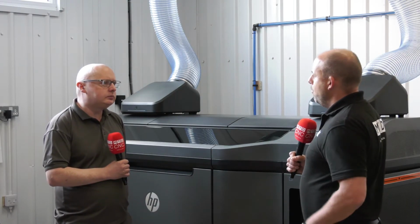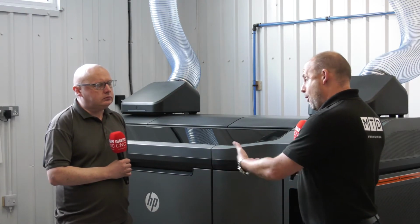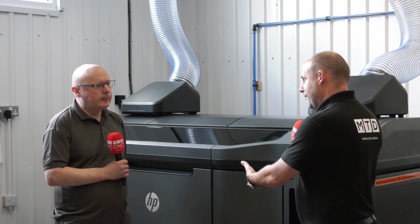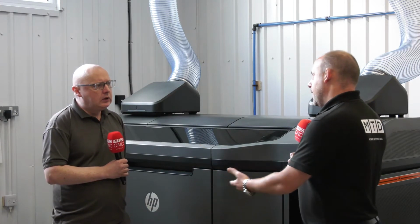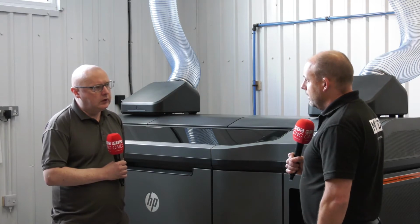And why are they getting such a footprint now in the UK? I know it's a lot of work that you've been doing, but the machines speak for themselves as well, don't they? I mean, some of the aspects of prototyping to production that we've learnt today, and there's lots of things happening with these machines that really do take them to the next level.